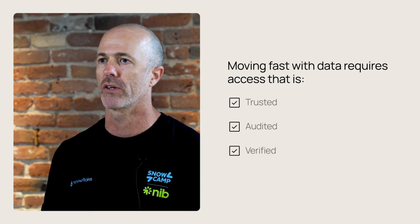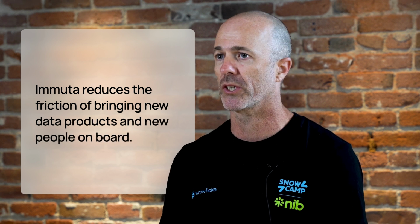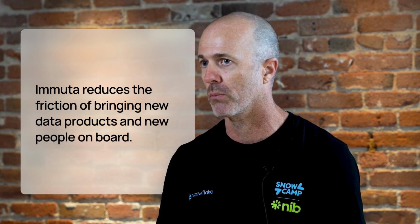With regards to processes, we've put Immuta in association with a big data governance push. We've had a few of these in the past which have had a range of challenges, but now with Immuta, we've got a better pane of glass. People can audit, so our data governance team have a better window into what's happening and who has access to what. We've got simpler controls than previously, which reduces some of the friction of bringing new data products and new people on board. We've also implemented time-restricted access.